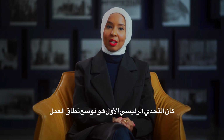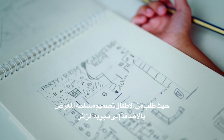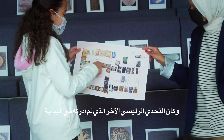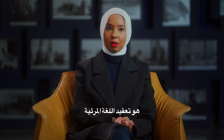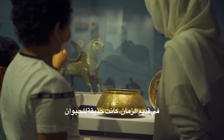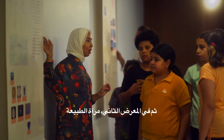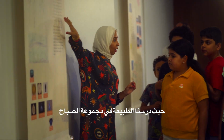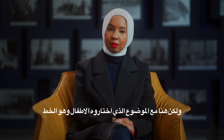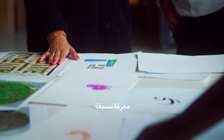The first main challenge was that the scope of work has expanded, where children were requested to design the exhibition space as well as the user experience. The other main challenge, which I didn't realize at the beginning, was the complexity of the visual language. In our first two exhibitions, we did the Long Ago Zoo, so we looked at animals in the Al-Sabah collection, and then we've done Mirrored Nature, where we looked at nature in the Al-Sabah collection. The visual language was rather direct and easy, but here, the topic they've selected, which is calligraphy, required prior knowledge.